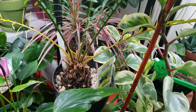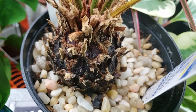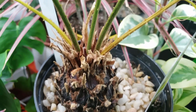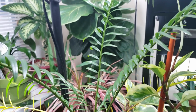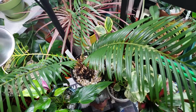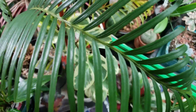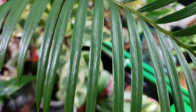Over here is the sago palm. It has that bulb there. And then you have the stems that stick from the bulb. Getting very long. So again, this is the sago palm.